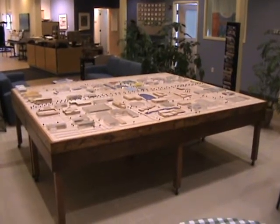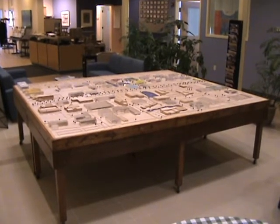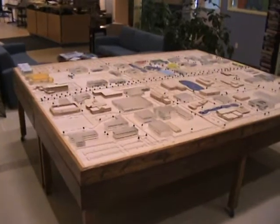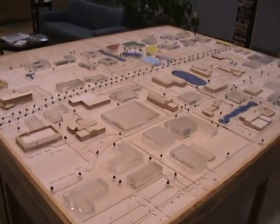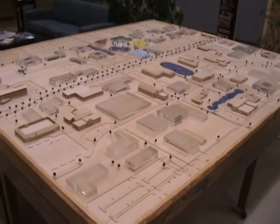We hired several architecture students to build a scale 3D model of our research park. We keep it in the atrium of the incubator, where we receive a lot of visitors and a lot of prospective corporate tenants to the park. We did this to give people an overview of the size and scale and master plan layout of the park.